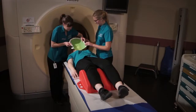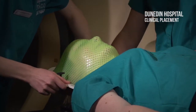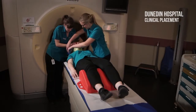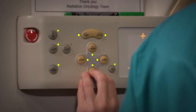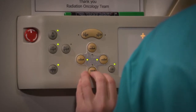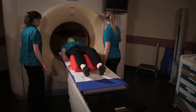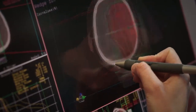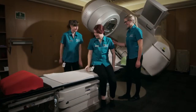You get to spend 2 weeks on clinical placement. It's probably one of the few professions that you have clinical within your first year. So it's really good, right from the onset, to have that sort of contact with the patient and see what it is you're going to do in your profession. In the clinic, the students will always rotate around all of the areas that we work in. So they'll be rostered into the CT area and into our planning department where we design the best way to deliver the treatment, and then into the actual treatment machines as well.